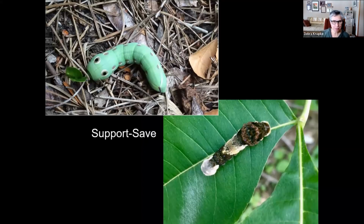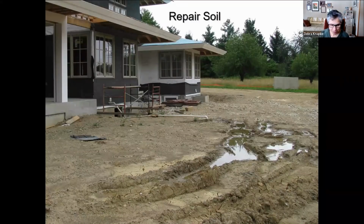And it makes me question, why does nature take something that's nicely camouflaged and looks like bird poop and turn it into a beacon saying, here I am, eat me? Because that's really an obvious caterpillar when you see it in its 4th instar.